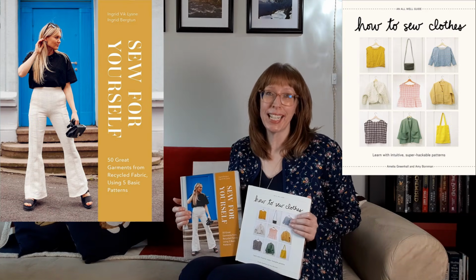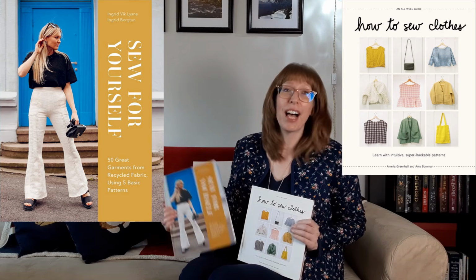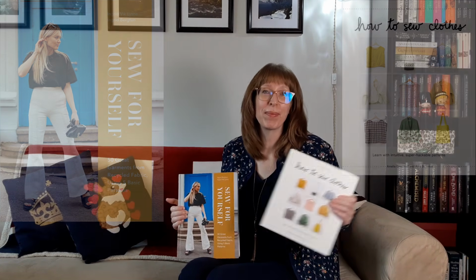Today I'm taking a look at 2 sewing books that are packed with garment making inspiration: Sew for Yourself and How to Sew Clothes. Even though I've been sewing for quite a while, I still enjoy collecting and reading sewing books. They're a wonderful source of inspiration, techniques, fitting advice, and sometimes even pattern ideas that I might not have considered before. And if you're new to garment sewing, books like these can help build confidence by breaking the process down into manageable steps. Both of today's books focus on helping sewists create clothing they can actually wear and enjoy.